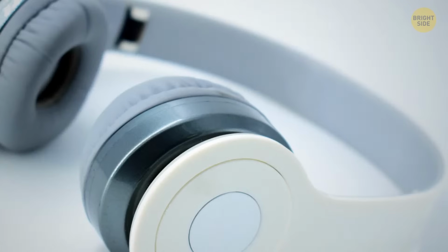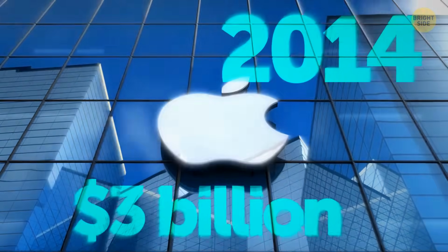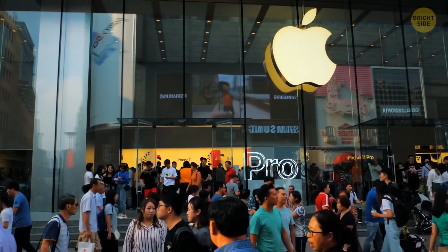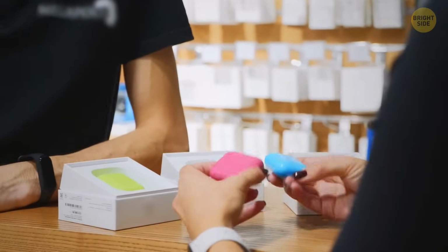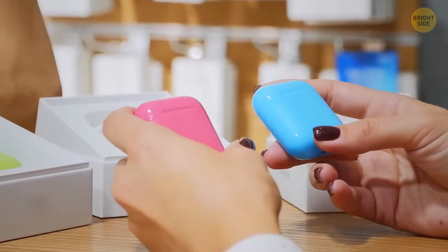The duo's idea turned into a brand that was purchased by Apple in 2014 for $3 billion. It was the largest deal in Apple's history, and Beats by Dre controlled 70% of the headphone market at the time of signing. The move allowed Apple to take over the headphone space. The release of their popular wireless AirPods headphones in 2016 was another reason it happened.